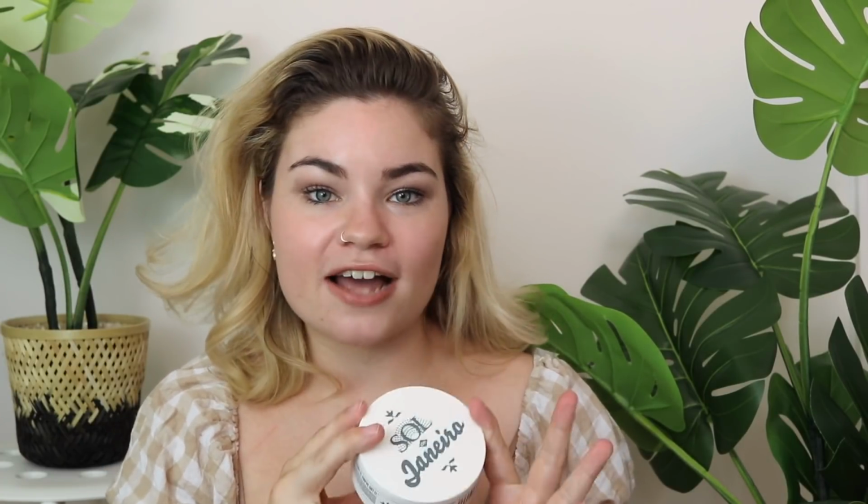So I don't know if it's worth it. Oh, it smells so good, but I am going to try this and see, and if I see a big difference in my skin and I feel more hydrated and better, then maybe I'll get the other one.